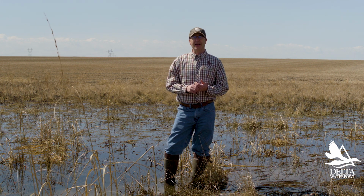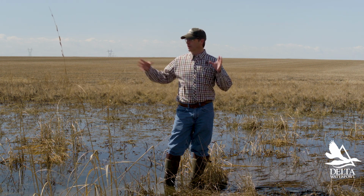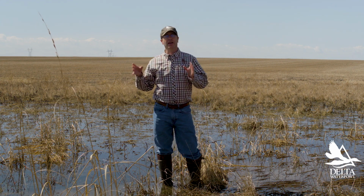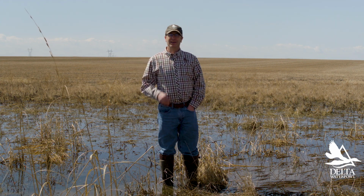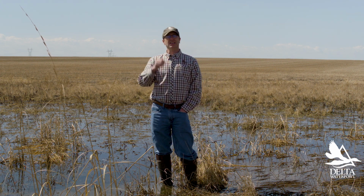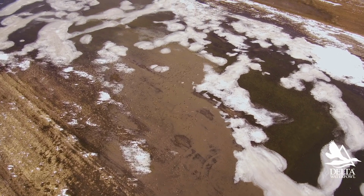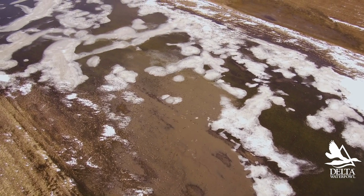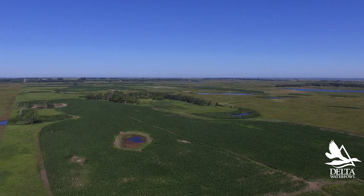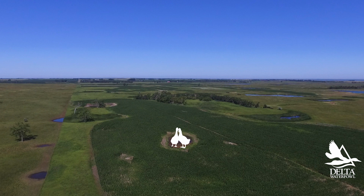And just to double back, last time we visited, we talked about the importance of these small wetlands and what it means to breeding ducks. Just a reminder, the reason these small wetlands are so important is because it increases the carrying capacity of the habitat. Lots of small wetlands means high densities of breeding ducks. Remember the analogy: 10 one-acre wetlands will support 10 times as many ducks as one 10-acre wetland. And it's little itty-bitty wetlands that do that for us.